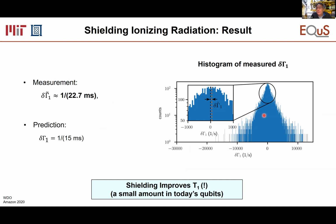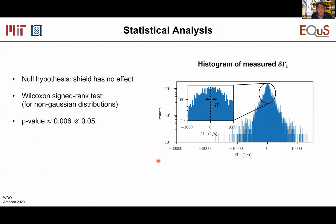This is the raw data shown here. And what we're looking for, just to give you an idea, is basically the change of orange to black, right? And so, of course, this has to be a statistical argument. But we were able to show that it is statistically significant. And so we can conclude that shielding improves the T1. Now, it's a small amount today because we're completely dominated by everything in parallel, but we will get to the point within a few years where this matters.